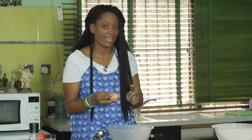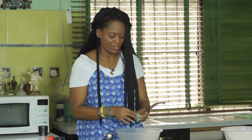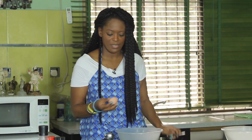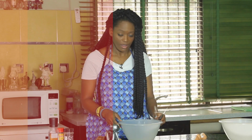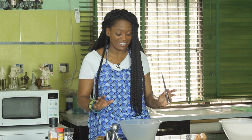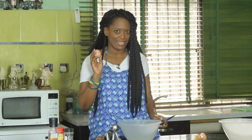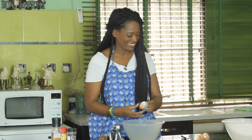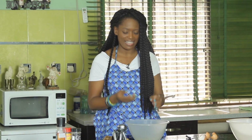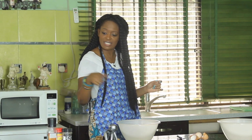Hopefully, I'm going to be able to crack an egg properly. Here goes. Okay, that's the first one done without any mishaps. Let me see if I can get through 2, 3, and 4. Okay, so I've managed to get through eggs 1 to 3 with magic fingers, no cracks or shells in the mixture. So 4th time's the charm. And there we go, perfect. Okay, so now I'm done cracking the eggs. I will need to wash off my egg yolky hands, and then I'll get to beating and putting in my spices.